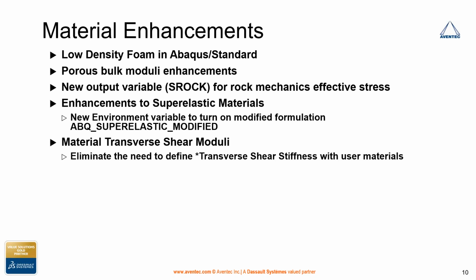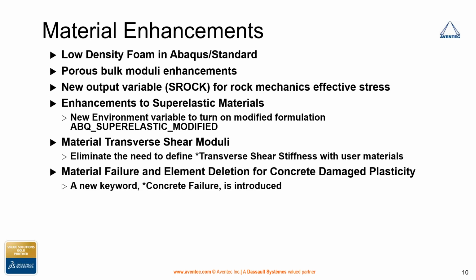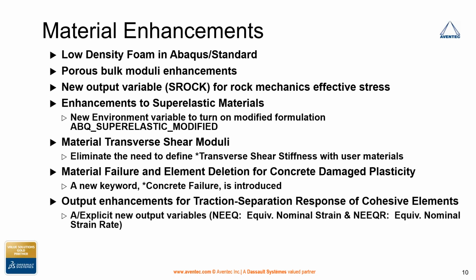The material transverse shear modeling, which eliminates the need to define the transverse shear stiffness with user material, and also the material failure and element deletion for concrete damage plasticity. The output enhancements for traction separation response for cohesive element have been added as a new output variable within Abaqus Explicit.